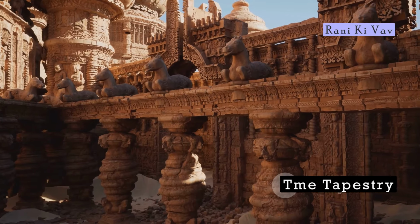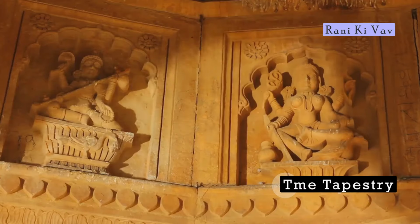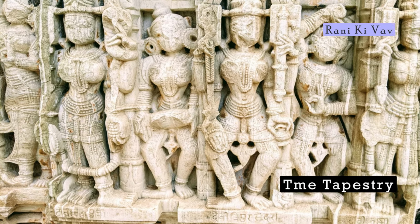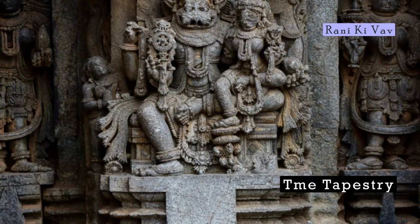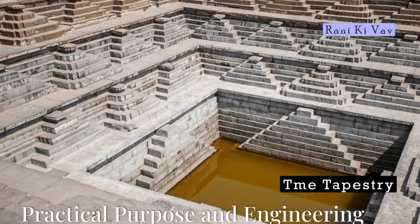The stepwell features 7 levels adorned with over 500 intricate sculptures. These carvings depict deities, mythological stories, and celestial beings, reflecting the artisan's unparalleled skill and devotion. Among the most prominent sculptures is that of Lord Vishnu, portrayed in various incarnations, including Narasimha and Varaha.